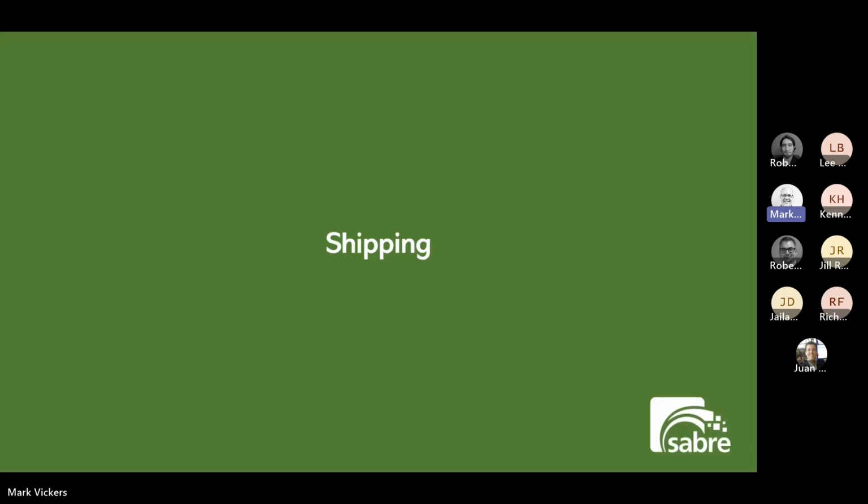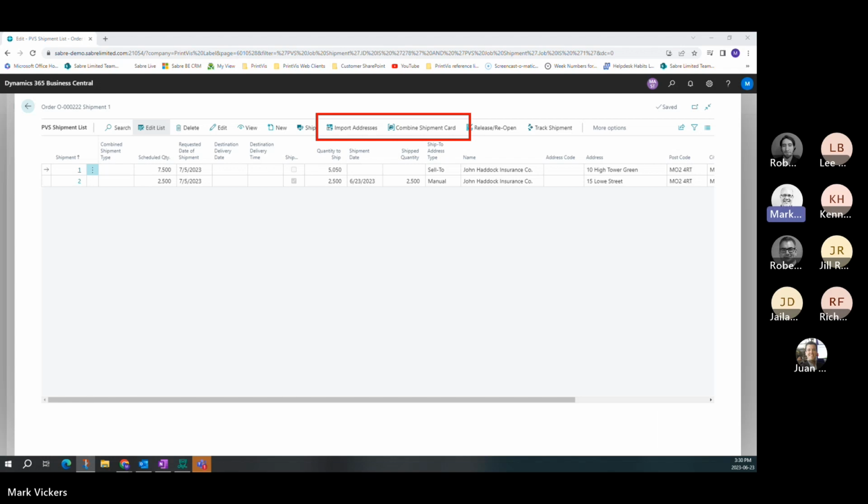Take a quick look at shipping. Within the case, I can ship to multiple shipments. Each card has the data that I need. How much am I shipping? How much is requested? What are the dates? I can use these to produce some packing slips, some skid labels, all of the data that we need to be able to do our shipping handling. We can do multiple shipments.